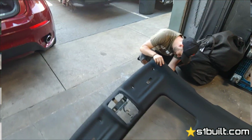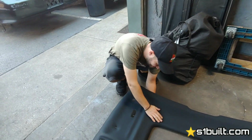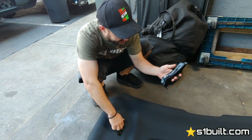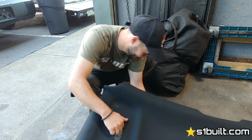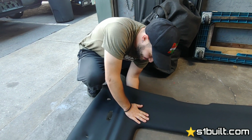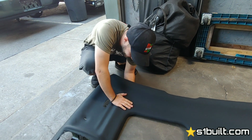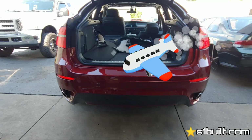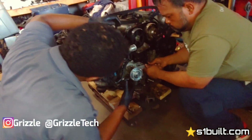Doing a headliner now? Yeah. Never stops, huh? What are you fixing? This idiot thing fell out. That thing there? Yeah, the idiot thing fell out. Man, they did an idiot job on the glue. It's going inside of this X6.